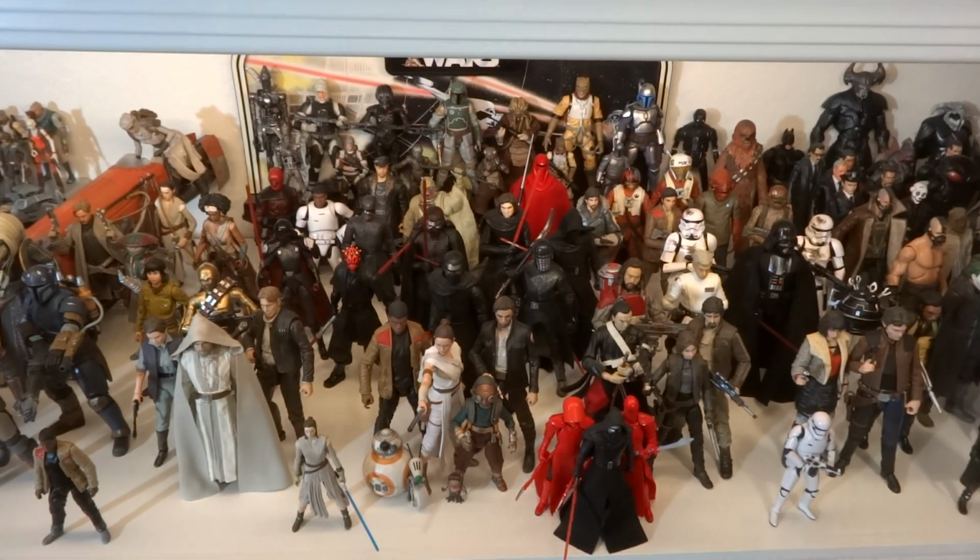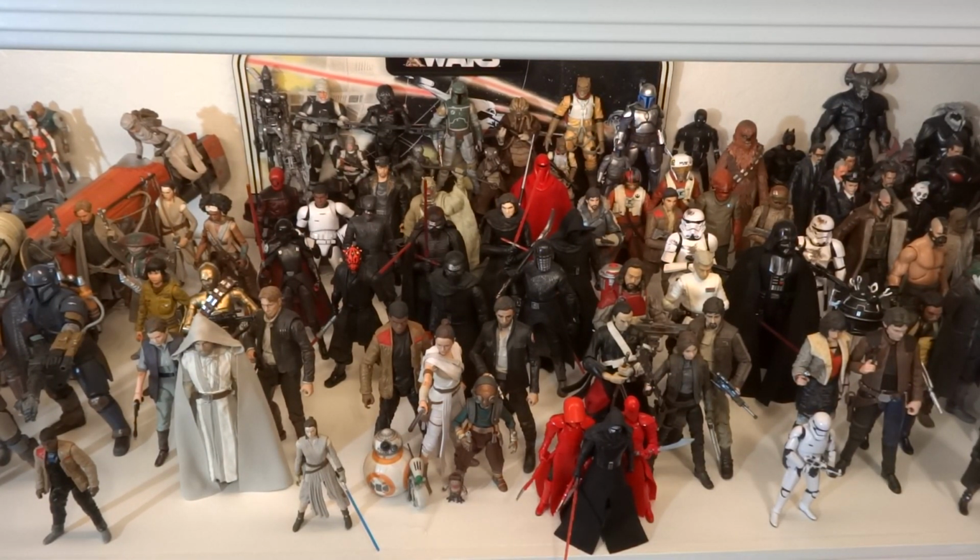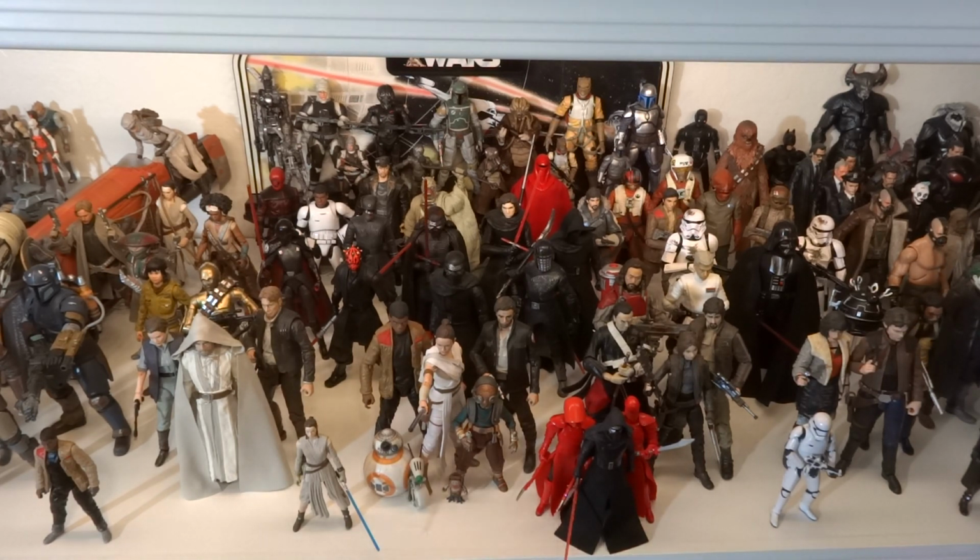Alright, we come down to the final shelf, and this time we have Star Wars mainly, but with a little bit of DC. Now this was the shelf in my old collection room that was really getting crowded. I was having difficulty. The DC ones had to be really smashed in together, so by expanding this shelf, it actually helped a whole lot in order to fit more in.